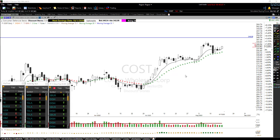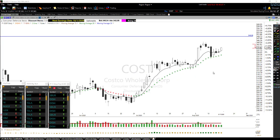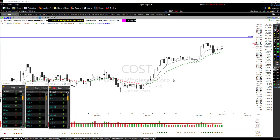Costco. Costco's an animal. It's a beast. This thing just doesn't quit. It just does not quit. So here we broke out. Let's just put a line straight across right there. There we go. So here we broke out, consolidated, took a little bit of a rest, rallied up and pulled back, and now we're moving up again.